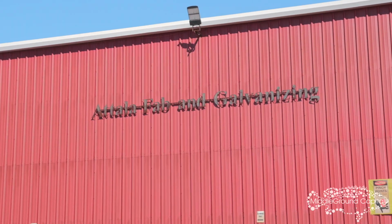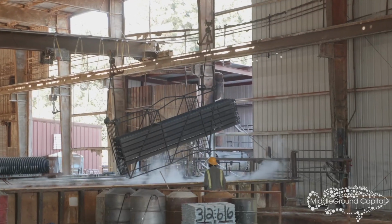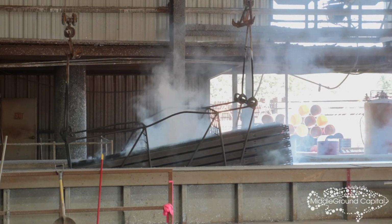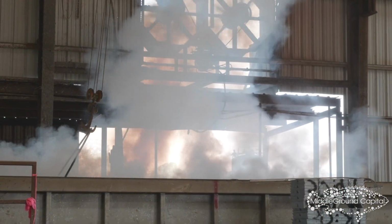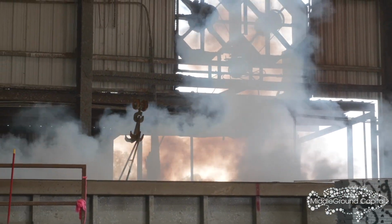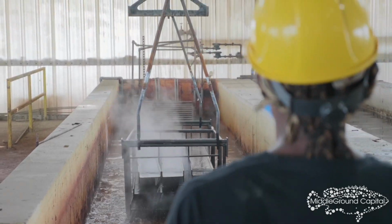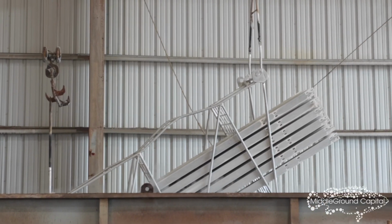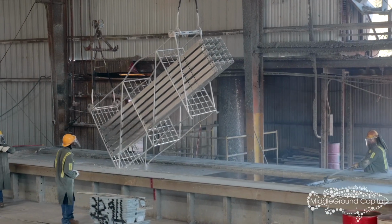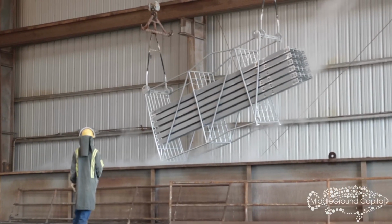From there, the beams are taken to the galvanizing station. Here, the beams are loaded onto racks. Then, a crane slowly dips it into a series of giant tanks. The first dip the rack takes is into a sulfuric acid solution, which burns away any debris or rust in the metal. The next dip it takes is into a vat of hot molten zinc. The melted zinc sticks to the beams, which provides a protective coating that will prolong the life of the steel.